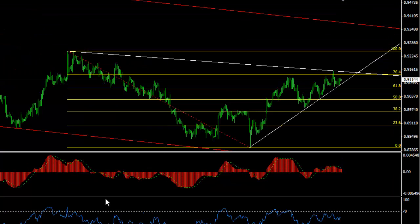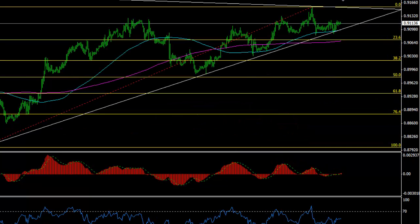Dollar Swiss, well, that's a bit uninspiring. It's holding above the trend line, as we've spoken about in recent days. That's now at 90.70. Sorry, I beg your pardon, the trend line's at 91. If we were to break below that, then I think we go to 90.70, which is this support level, sort of down around here, which we've been to before. I'm not sure we're going to go much below there today.